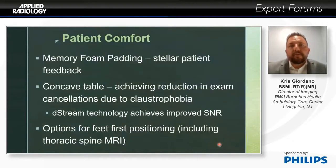So on the 3T system, there's memory foam padding, stellar patient feedback, especially for the lumbar spine and disc herniation, or the cancer patient and the multiple myeloma patient, where it's a more comfortable table for them to lay on. Speaking of the table, it's a concave table, so we have definitely achieved a reduction in exam cancellations due to claustrophobia. Using D-string technology, that's improving our signal.